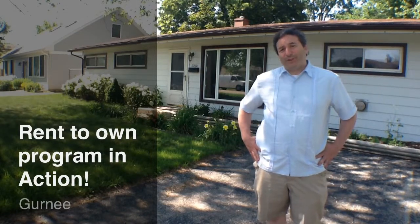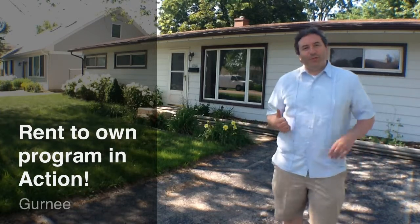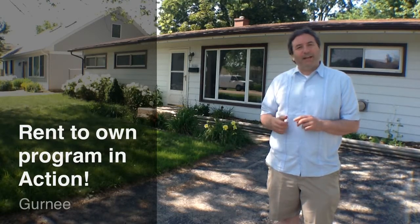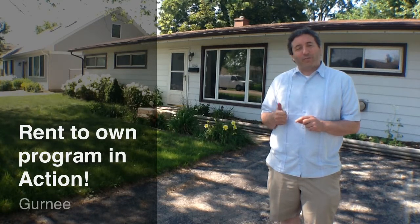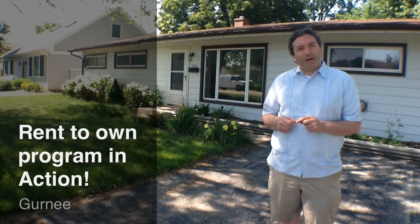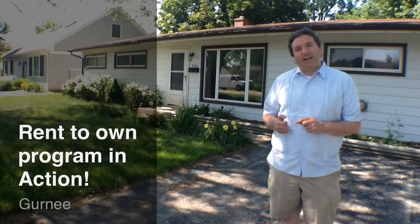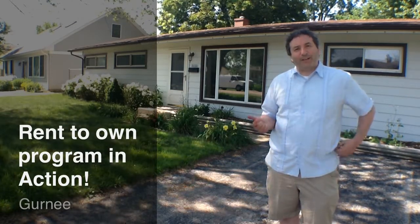I'm in beautiful Gurnee. I'm at this really nice ranch house here. This home is a short sale. It's an approved short sale. My client, this is part of my rent-to-own program. My client is purchasing this home for a resident, someone that's looking for a rental or rent-to-own. The resident will be moving into this home probably in about 3 to 4 weeks. Right now, we're here today doing the inspection. We'll be doing the radon test and photographs and floor plans.